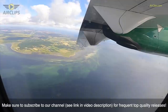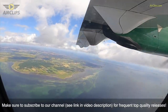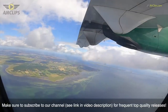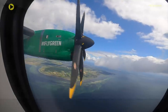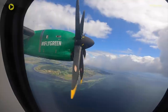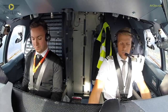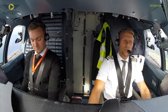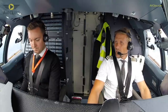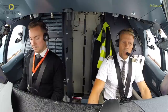And also Copenhagen just under the far left side. To our destination, London. That's what we usually get on these short flights. It's usually just a direct to the field.